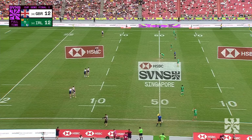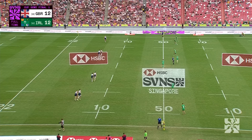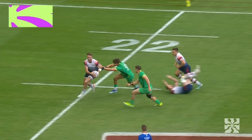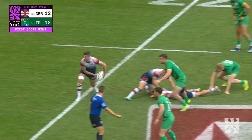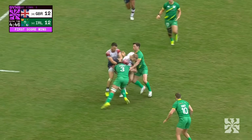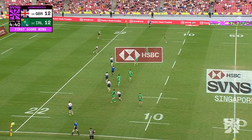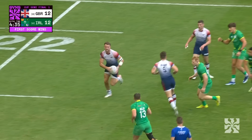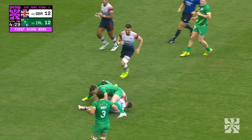Every play, every step, every second on the line for Ireland and Great Britain, who will receive from the kick-off. Glover. Barreto shifts, trying to set up a 2-on-1 on this right edge. The Irish defence on point. Second phase, they go back to the left side, trying to move the Irish defence around. Here's a little wraparound. Nothing doing. Ireland line holding in defence.